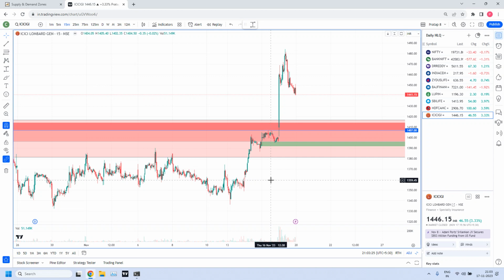Your getting profit is not important. Yesterday we got the profit. That is not important. What is important? It has given some clues, and identifying those clues, understanding those clues, and sensing the market movement based on the clues is very important. So easily this zone is broken, finally.